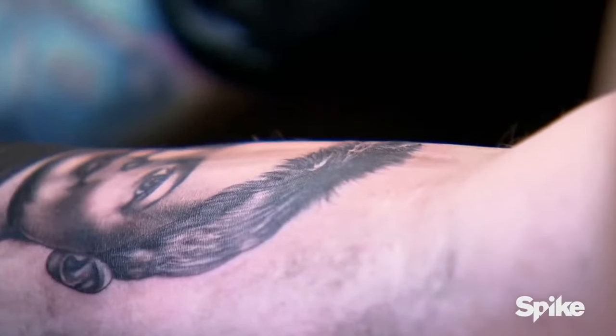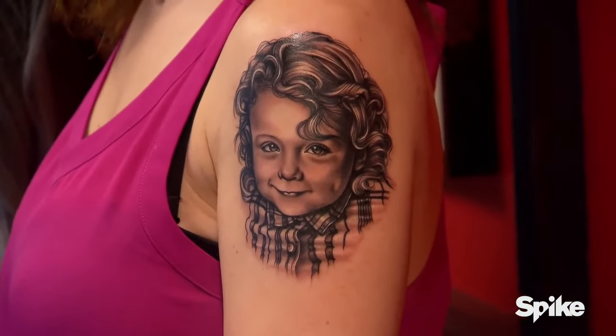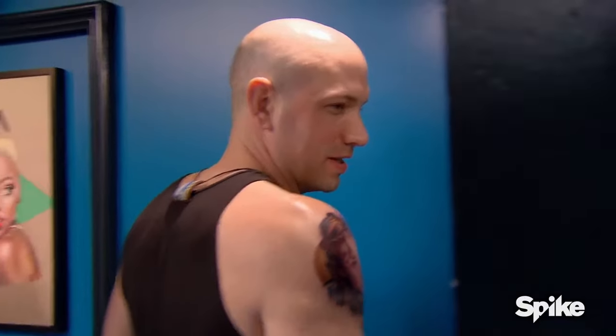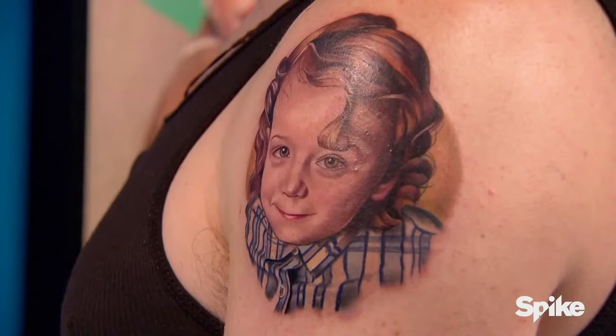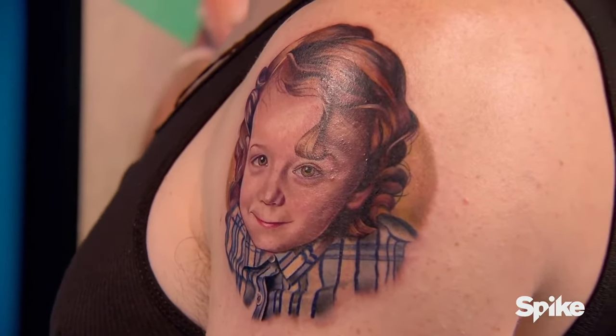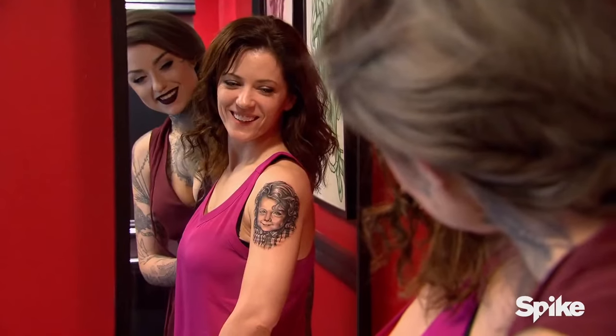5, 4, 3, 2, 1. That's it, time's up, machine's down. No more ink. Oh my God, it's gorgeous. You got everything. It's perfect. Yeah, it's pretty sick. Good job. Kevin's tattoo looks kind of like an old man with weird striped taffy candy laid on his head like a wig. I can confidently say my portrait is way more accurate than Kevin's.